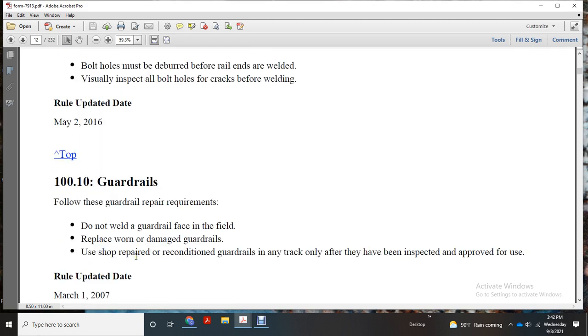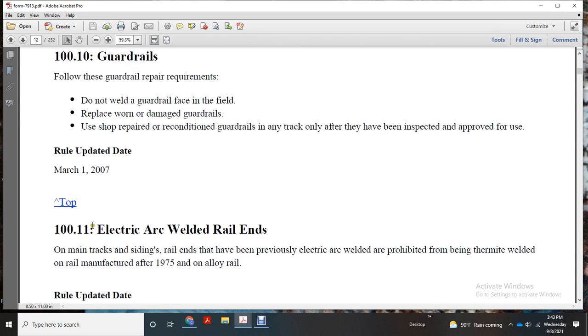Guardrails. Follow these steps with guardrails. Requirement: do not weld on the guardrail face in the field to replace worn or damaged guardrails. Use shop repaired, reconditioned guardrails on any track only after they have been inspected and approved for use.